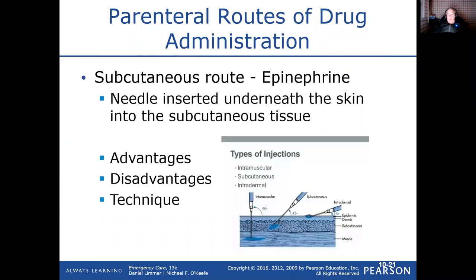Now, subcutaneous route, again, is injecting medications under the skin. Years ago, it's how we gave Epi, okay? But nowadays, we'd use the intramuscular route. So look at these different pictures here.